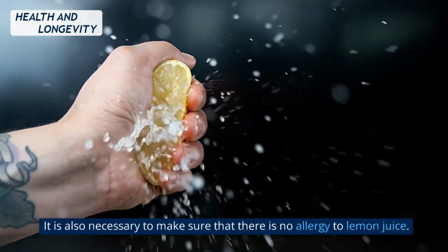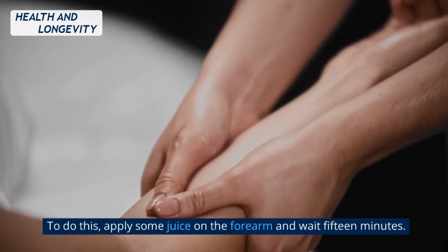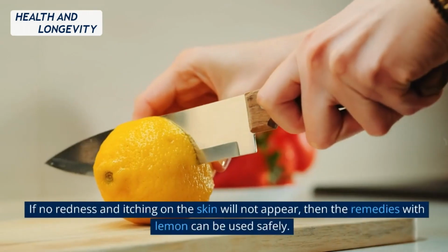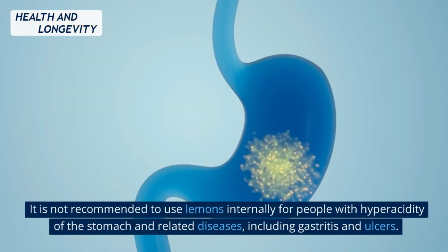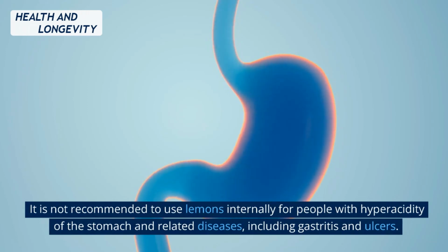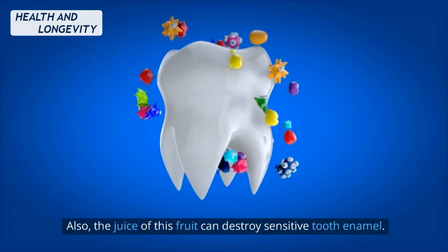It is also necessary to make sure that there is no allergy to lemon juice. To do this, apply some juice on the forearm and wait 15 minutes. If no redness and itching appear on the skin, then the remedies with lemon can be used safely. It is not recommended to use lemons internally for people with hyperacidity of the stomach and related diseases, including gastritis and ulcers. Also, the juice of this fruit can destroy sensitive tooth enamel.